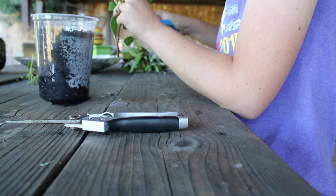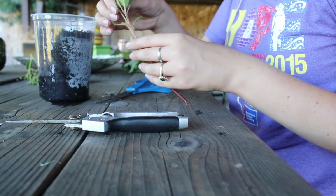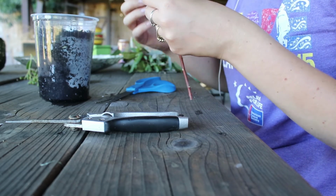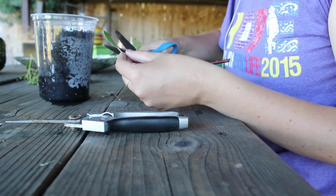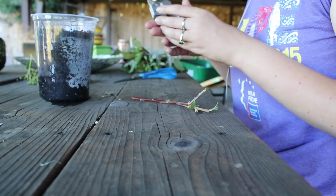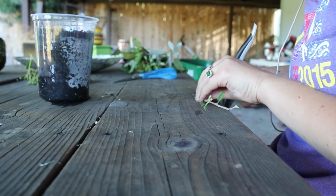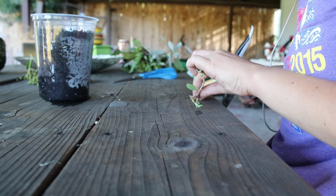I attempted to do some cuttings quite a while ago, as my very first attempt, with some rose trimmings, and I had absolutely no idea what I was doing, and I still don't really have any idea what I'm doing. But what I do is trim off all of the leaves and leave very little leaf material on the stem. And then I take away the outer coating for the last maybe 1.5 or 2 inches of the stem at the very bottom.